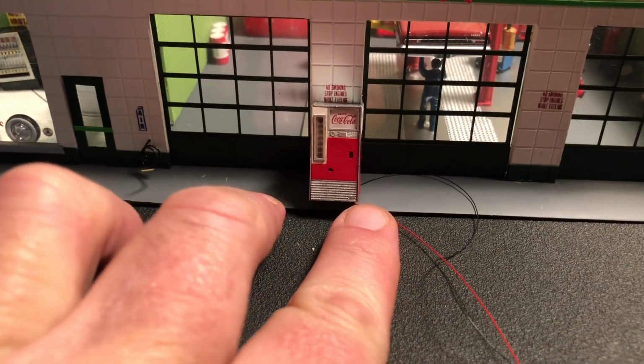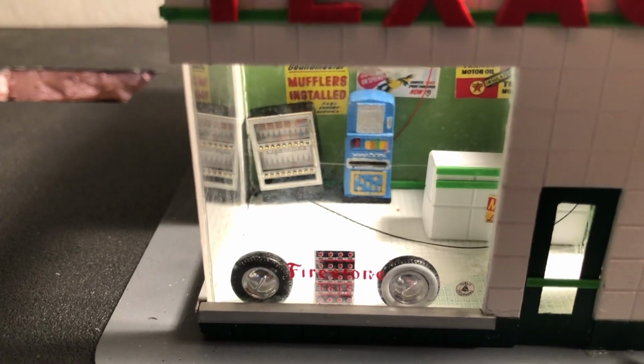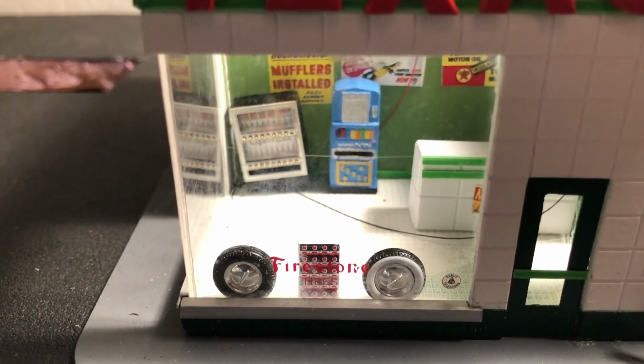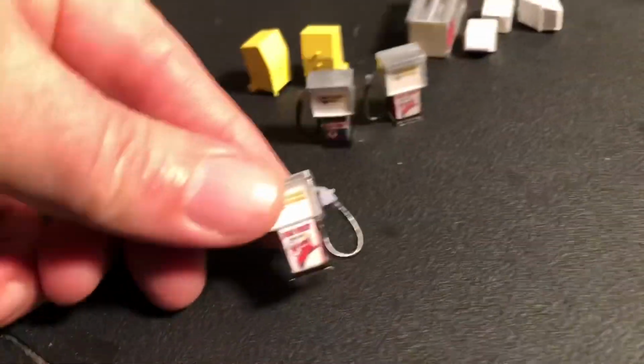One of the pop machines that lights up that I made earlier. We also got the other one there from Rail and Tie, the cigarette machine that's going to light up, so that'll be inside. Little candy machine in there. I got some other details, got some of the pumps that I did a while back.